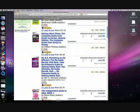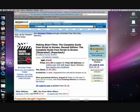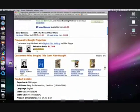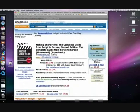If I just want to buy it straight away, I click add to basket. But if I want to check the details of it instead, I'll click here, and then the details will come up. A number of pages and so on, other relevant books. And if I decide I like that, I do want to go ahead, then I'll just click the shopping basket.